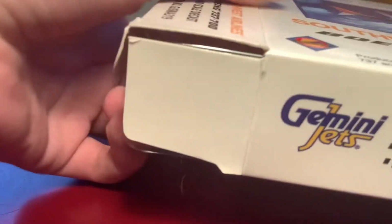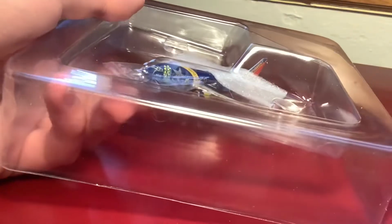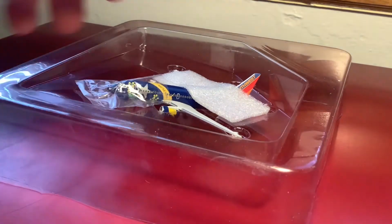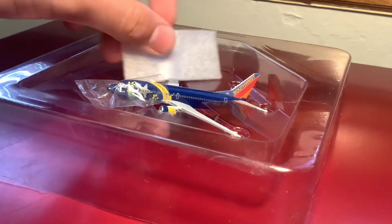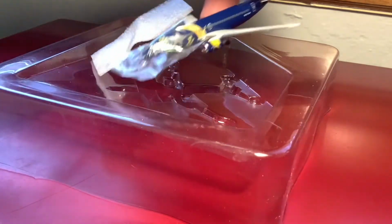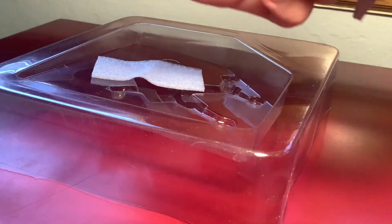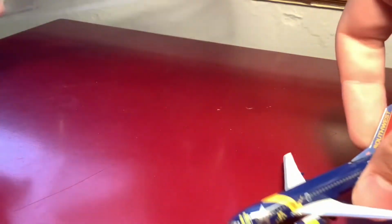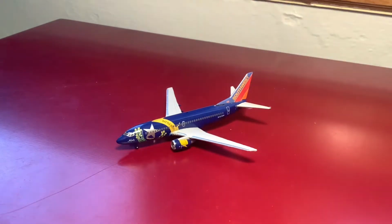So we'll get this thing out of the box right now. Here you can see the model inside, and get this thing off, which surprisingly isn't very yellow, so it's good to see. And of course we have the little foam thing. And then, of course, the beautiful nose cover there. They don't have that anymore. I kind of feel nostalgic for it. There's the model out of the box. We'll get to the review.